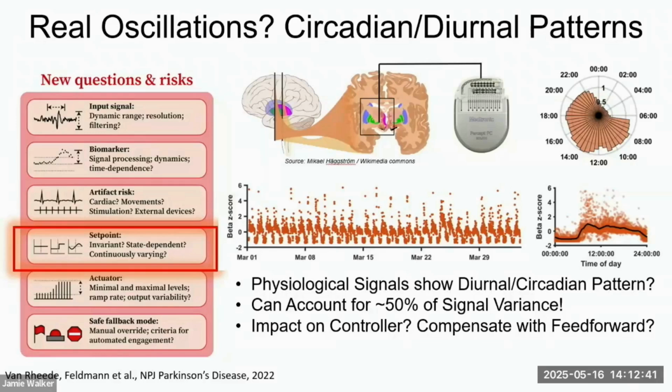So this is actually 1 month of activity. What we're doing here is capturing every 10 minutes. We look at that power in the beta rhythm of interest and record it and store it in the device. And do you notice a certain trend? For students, any trend you see?